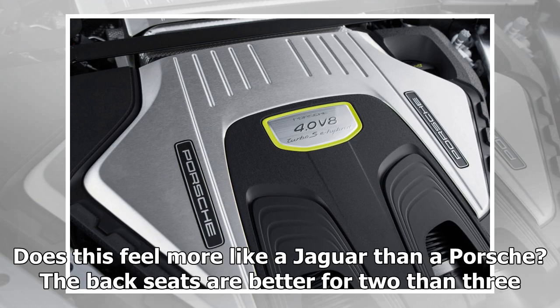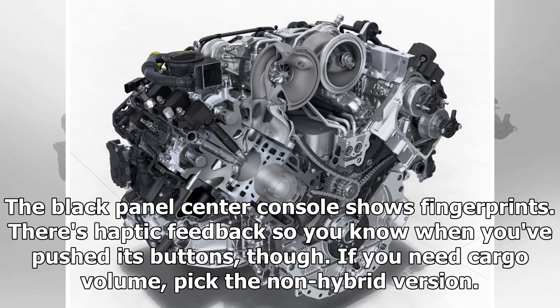Does this feel more like a Jaguar than a Porsche? The back seats are better for 2 than 3. The black panel center console shows fingerprints. There's haptic feedback so you know when you've pushed its buttons, though. If you need cargo volume, pick the non-hybrid version.